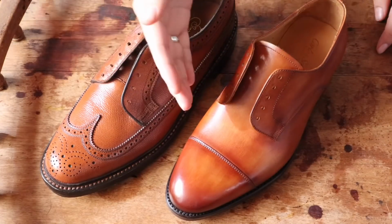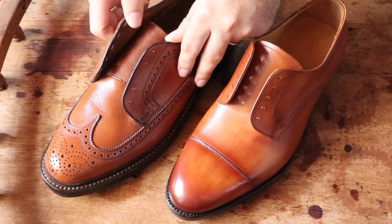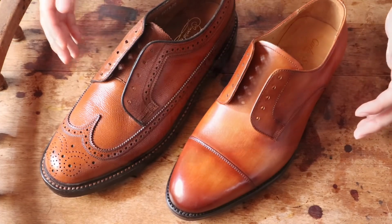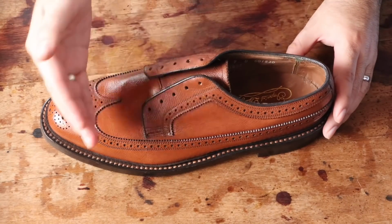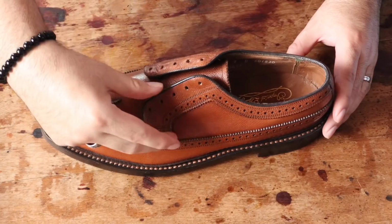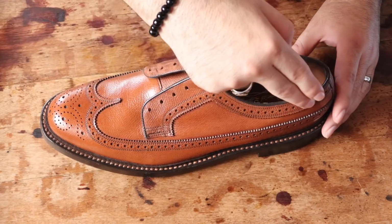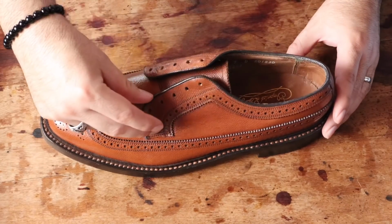A Blucher and a Derby look very similar, since they both have open lacing systems instead of closed ones like the Oxford, but have one difference which sets them apart from each other. The Blucher has one small piece of leather here that serves as the section where the eyelets will go. Right here, it's sewn on top. It's usually quite small. This one just extends to the back since it's a long wing, but this is what makes a shoe a Blucher, this small piece.